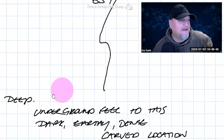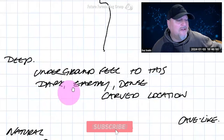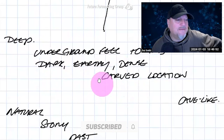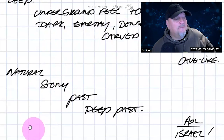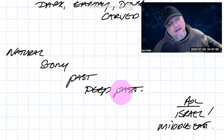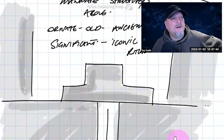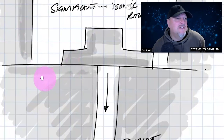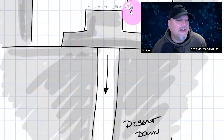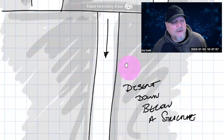Then I had this ideogram here, and I felt that the target was deep, had an underground feel to it, had a dark, earthy, dense feel to it, and it was a carved location, which was cave-like. It was natural, stony, mainly in the past, in the deep past, and it was in the Middle East area. And this is another view of something else I felt. So I felt like there was a man-made structure there somewhere, very linear, ornate, old, ancient, very significant, iconic, ritualistic, but definitely something below ground. And this whole structure felt like it was below something.